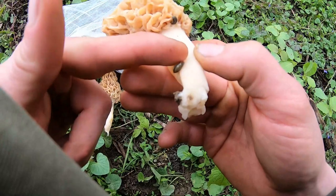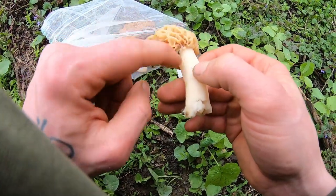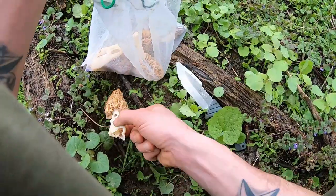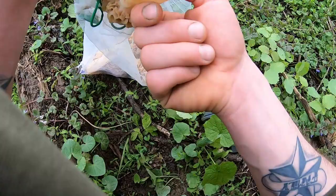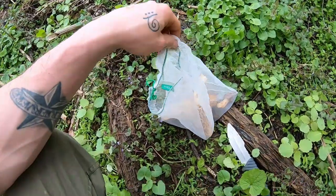And you can see there's some slugs on this one. We'll rehome them real quick, get them off there. Don't want to take the slugs home. Just want the mushrooms, no slugs. So, just figured I'd give you guys that good example real quick.